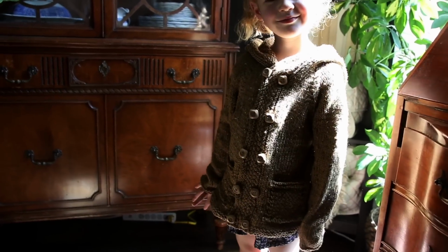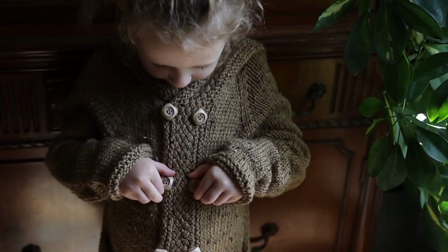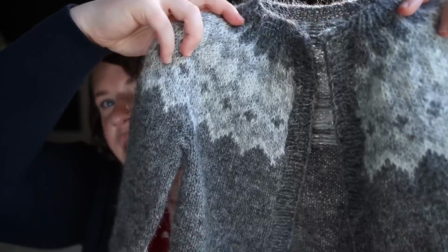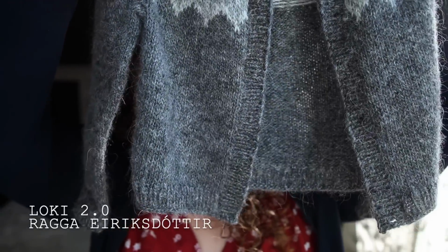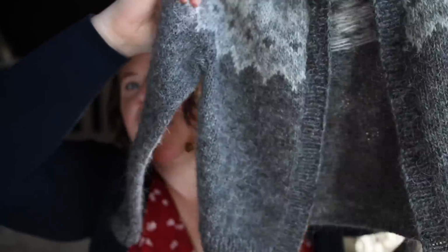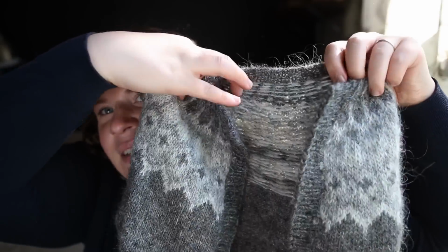And I can see her using it a lot for the sort of transitional weather, like autumn and spring when it's not too cold. And she likes it because it's really soft, which is not the case for this next project, which is also my final object. This is the Loki 2.0 now donning sleeves and button bands, and it is steeked.